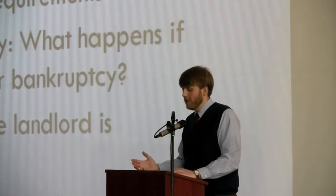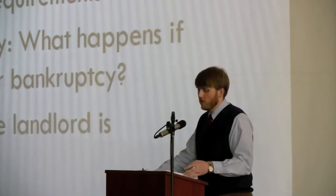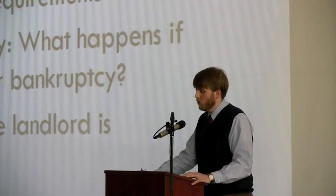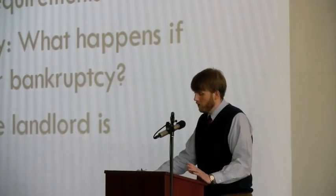There's also a due on sale clause in every single deed of trust. So if you represent the seller, what a due on sale clause says is any transfer of ownership, the lender has the right to call the note due in full. The seller might want to discuss this with his lender to see if that's actually going to trigger that. Usually it doesn't, but it's worth a call.